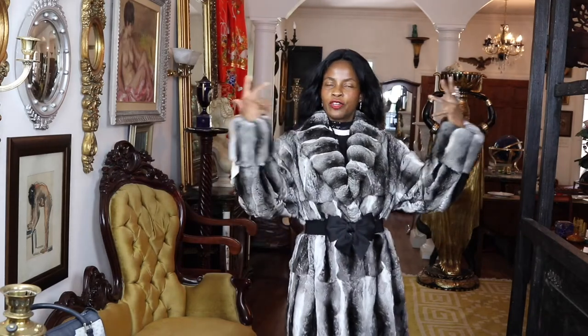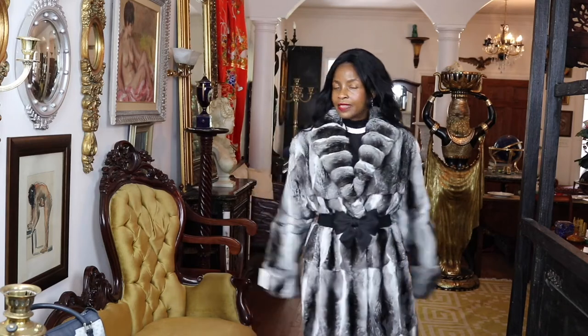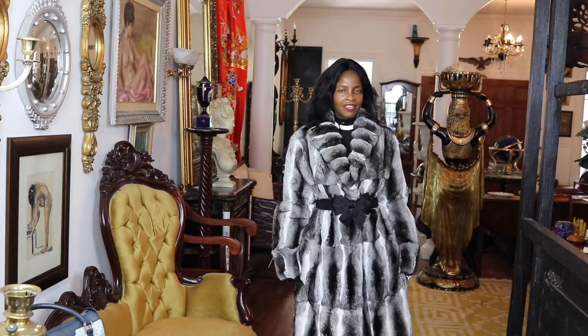This is showcasing one of the coat trends for fall 2019, and it is absolutely warm. And this is fun, and we have fun on the street for fur right now.